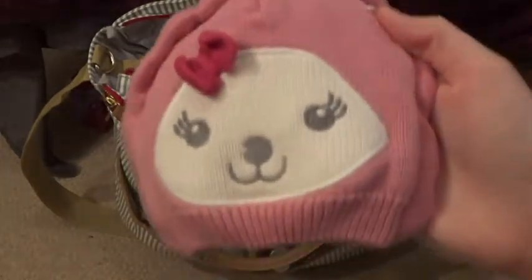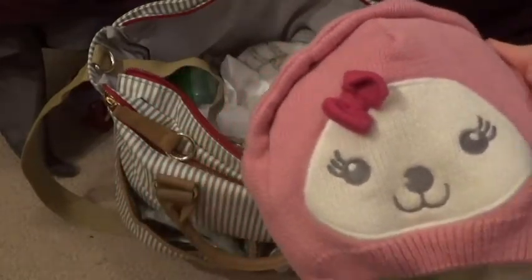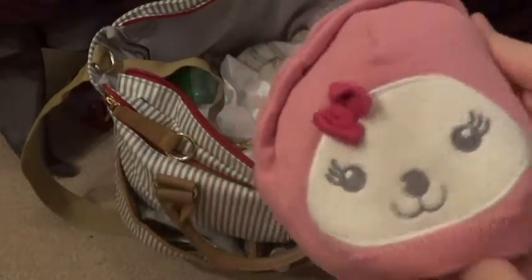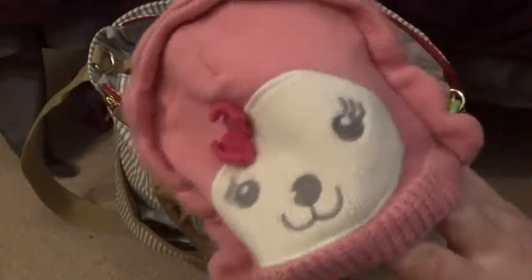The next thing we have in here is her little hat. It's winter right now, so she needs a hat sometimes when we go out. Her snow cover is not enough. So this one's super cute. It's from the Gap, well, Baby Gap, I guess. It's adorable. We absolutely love it. It's too cute.